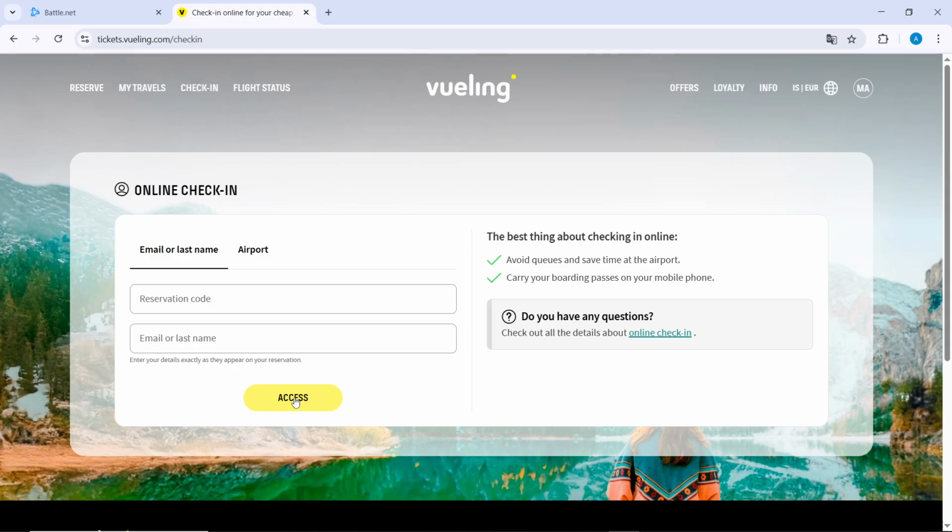So checking in online with Vueling Airlines is straightforward and saves you time at the airport. So just ensure you know when your check-in window opens based on your fare type and have your booking details ready. So go over this tutorial from the top to the bottom to get acquainted with the steps, and of course, once you're done, you'll be good to go.